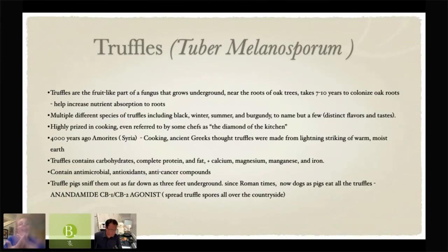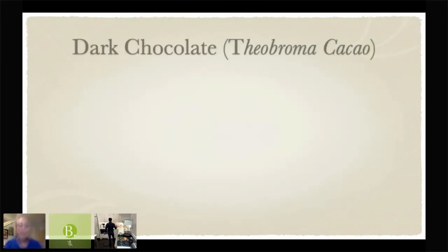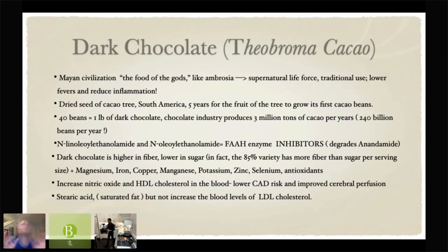And that is essentially why you would want to have a truffle-rich diet, because it's going to help literally chill you out. The final food, my favorite bar none, is dark chocolate, which is cacao, Theobroma cacao. This has been used in the Mayan civilization. It was literally considered to be the food of the gods, just like ambrosia was in the Greek literature.